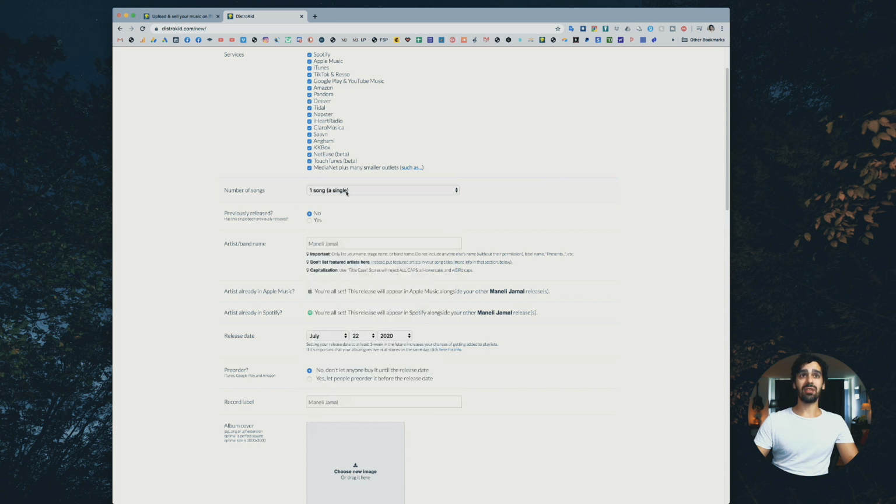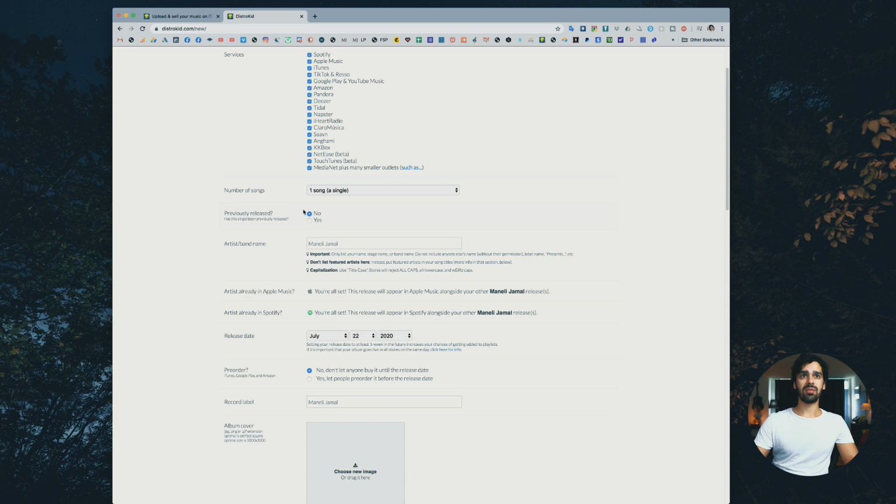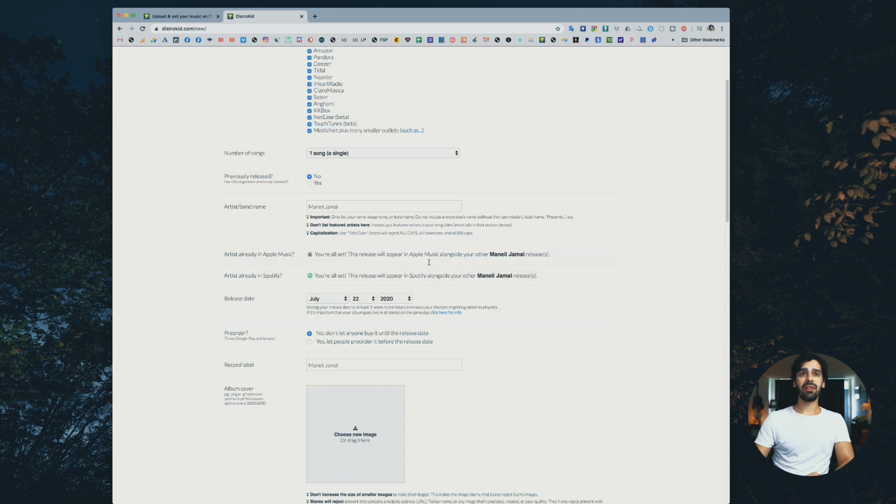You can release as many songs as you want. Now, previously released, I'm going to click no. Click yes if you've released it before with another distributor, and you can write down here the date. And so I'm going to click no for now. Artist name, it's already got my name in it. And here you can see that I've got my Apple Music artist already kind of assigned to this DistroKid account.